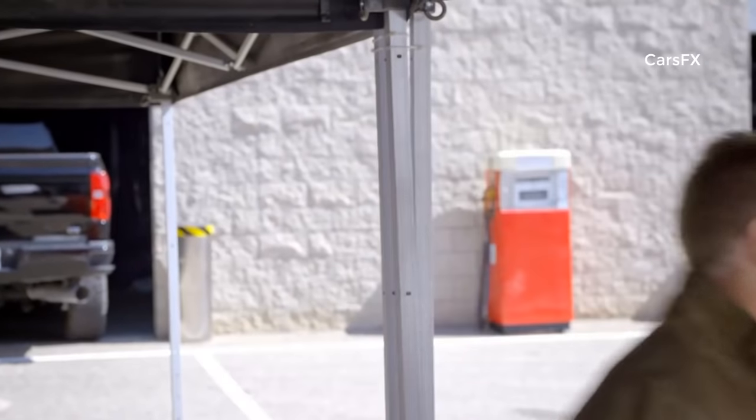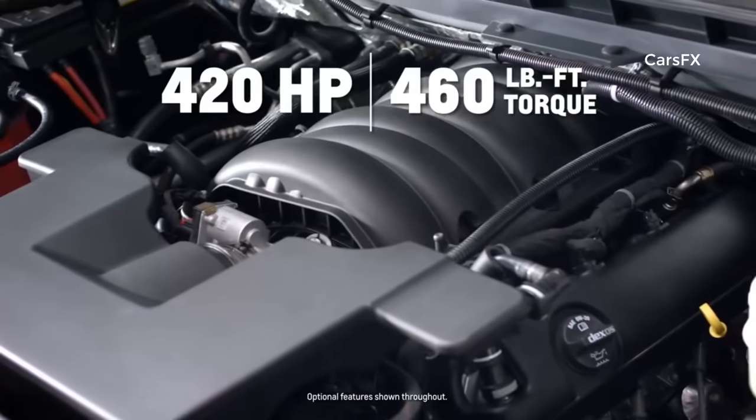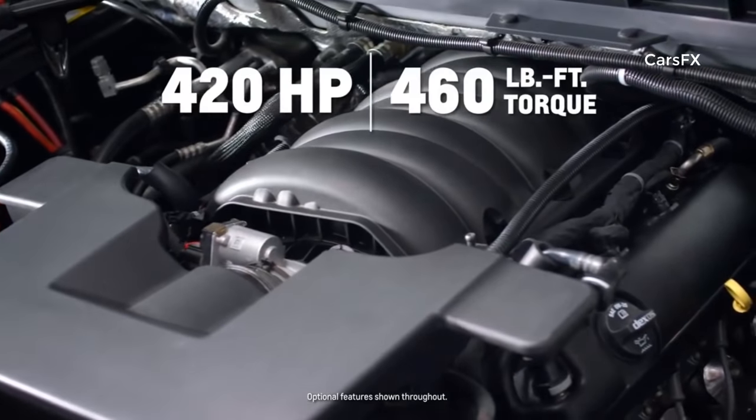Kind of the takes one to know one philosophy, right? You bet. Let's take a peek under the hood. And here's the big guy, the 6.2-liter V8. What makes Silverado's engine so special? Well, all the engines we offer, the V6, the 5.3-liter V8, and the 6.2-liter V8, are first and foremost truck engines. So the V8s you're talking about are the legendary tried and true Chevy small block engines.